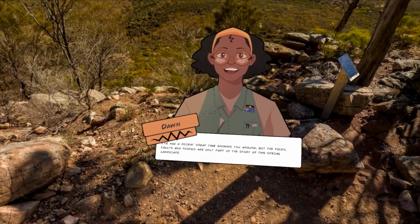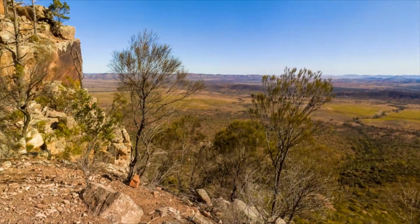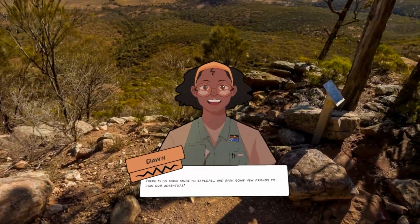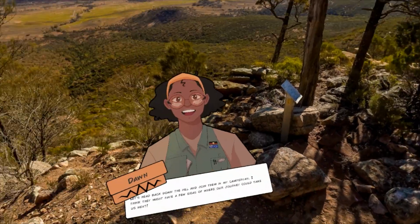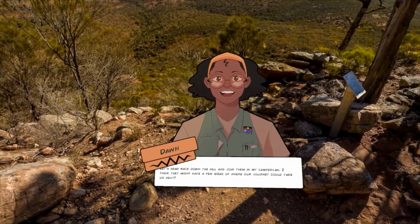Amazing. I've had a rockin' great time showing you around. But the folds, faults and fossils are only part of the story of this special landscape. There is so much more to explore, and even some new friends to join our adventure. Let's head back down the hill and join them in my camper van. I think they might have a few ideas of where our journey could take us next.